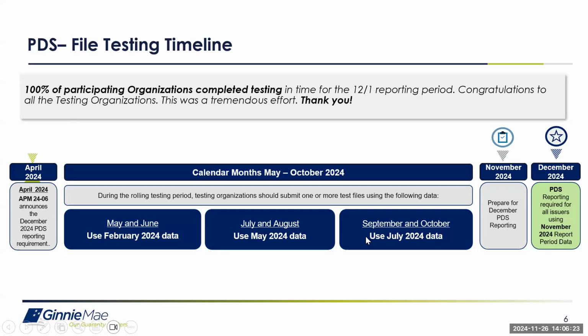So we've completed the file testing. We're now here in November. We're getting ready to start December PDS reporting. We look at the green box here on the far right for PDS. That's going to begin in December, again, using November 2024 report period data.